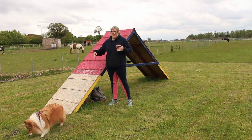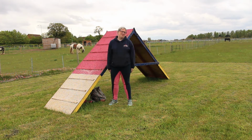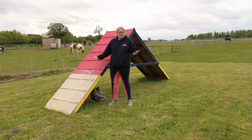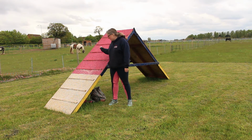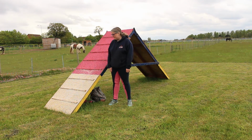If your dog is doing that, that's something you're going to have to look at, because that will automatically get you 5 faults. And it's not worth worrying too much about the speed over if they're going to be constantly missing this and getting a fault. It's just that balancing act, so you need to be aware of that.